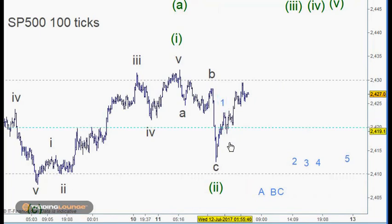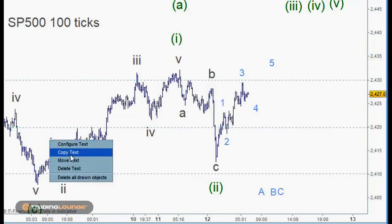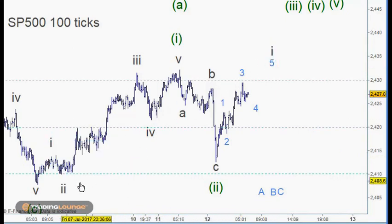I think this is 1 here, 2 here, 1, 2, 3, 4, 5, 3 here, 4 here, and 5 up here to make this wave 1 here, this wave 2 over here. So when this top, I can't draw on this tick chart on this side, so I'm thinking this will be an A wave, a B wave, and a C wave down to wave 4, to the wave 4 of one lesser degree to here, and then a push up into here.